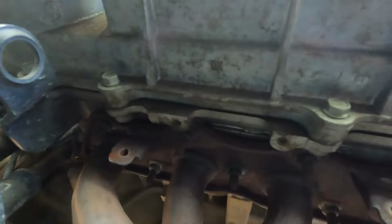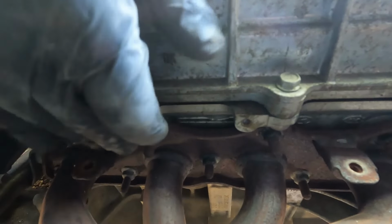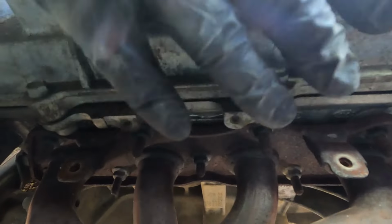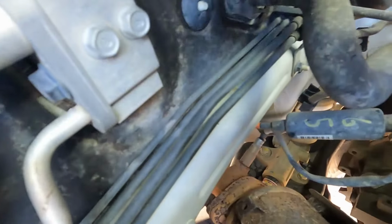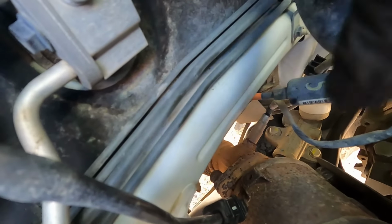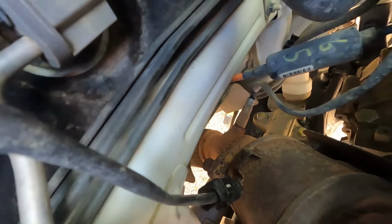Now you see we have better access to the manifold bolts by taking that heat shield off. So you gotta knock off all these bolts, and then down here that connects to the flex pipe. See if I can get you a better picture of that. Down there to the flex pipe, you see those right there? I believe they're 17 millimeters, but don't quote me on that, but we're just gonna go ahead and take those off.